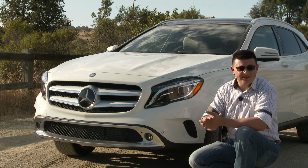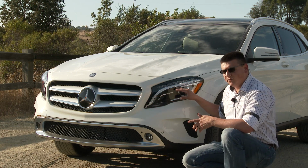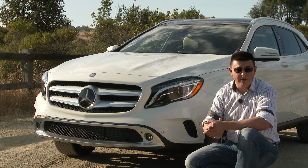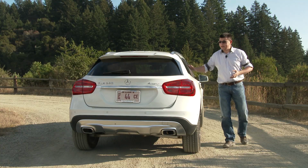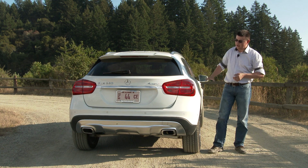I think the GLA is actually the most attractive entry in this segment. This front end really checks all the right boxes for me. Now, unfortunately, HID headlamps are not standard like our model has right here. They are optional, and you will find them standard on the Q3. Attractive design cues continue out back where we get this low and wide design, which again, I think is the most attractive in this category.